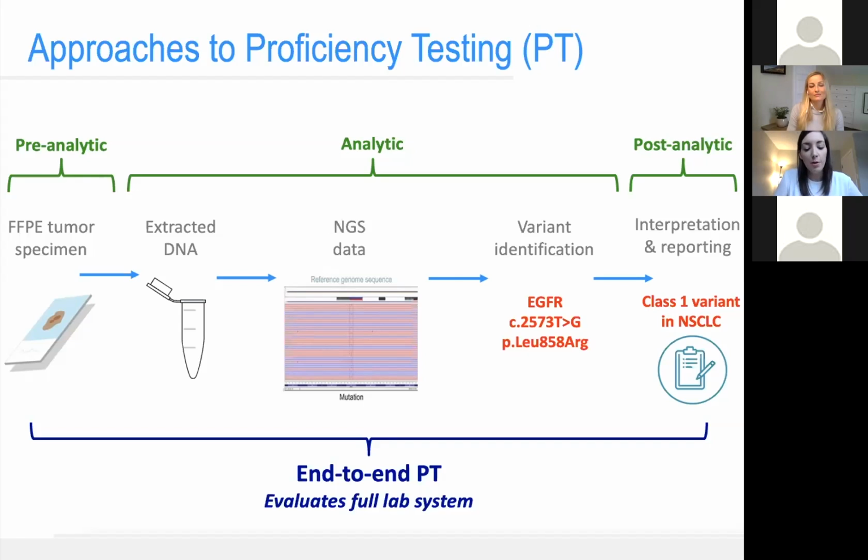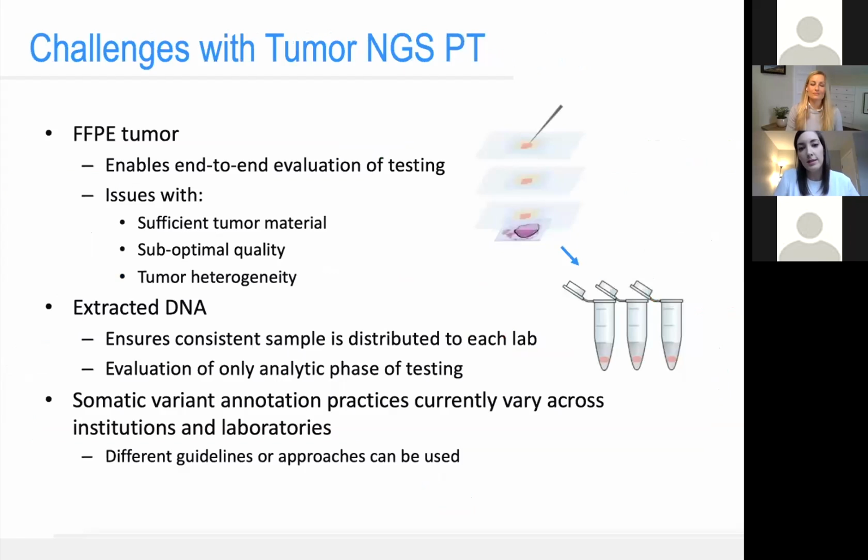An alternative approach to this is to use a methods-based proficiency testing scheme, and this focuses on the analytic phase of proficiency testing. The reference lab conducting the proficiency testing would extract DNA and distribute extracted DNA to the participating labs, who would then perform the analytic components of the proficiency testing. There are advantages and disadvantages to both approaches.